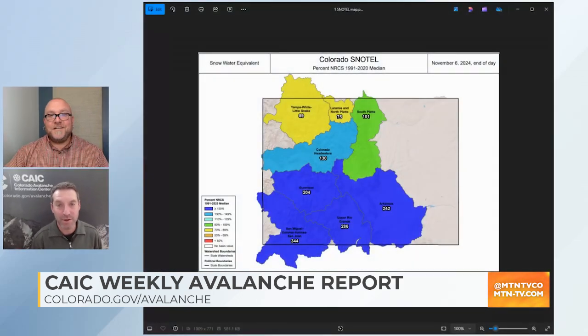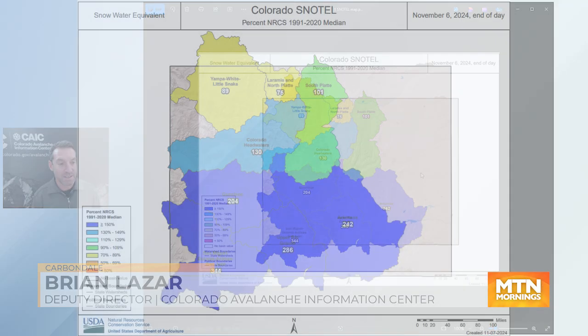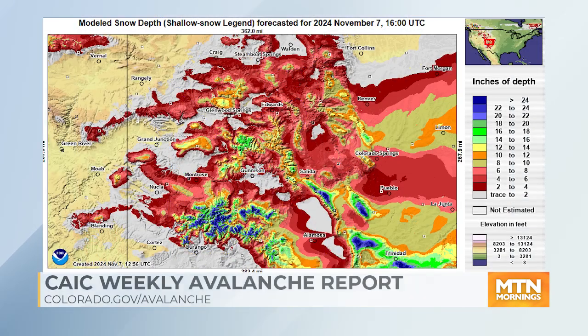I'll start by showing how well we're doing in terms of snowfall so far in our early season. You can see we're at 150+% statewide. Areas in the southern portion of the state are doing quite well. But in terms of snowpack depth, we do have some winners and losers around the state. The deepest areas are in this portion of the San Juan Mountains, along the Sangre de Cristo Range, and in portions of the West Elk Mountains.